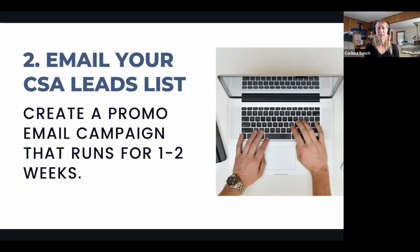Now, if you haven't collected an email list yet, then this is off the table and you won't be able to do that. If that's the case, I would encourage you to start now, start collecting email addresses of people who show an interest in your CSA, because it does normally take, in my case, 6 to 12 months to warm up someone through email. When they first get on my email list, they don't often convert right away. And that's pretty normal for a high priced product like a CSA. So commit to starting to collect email addresses because this is a long game.